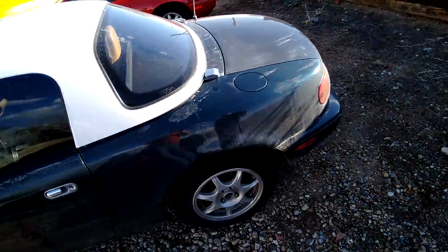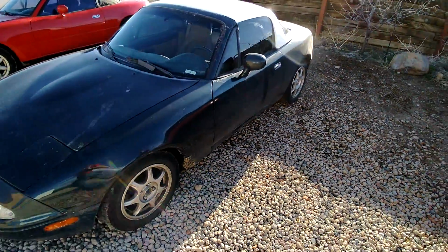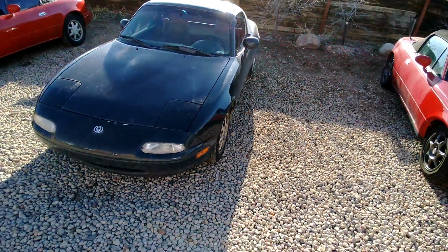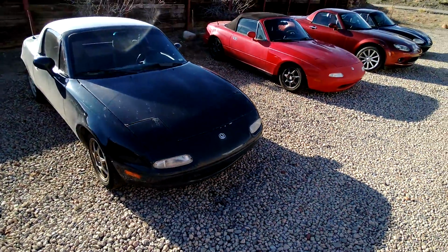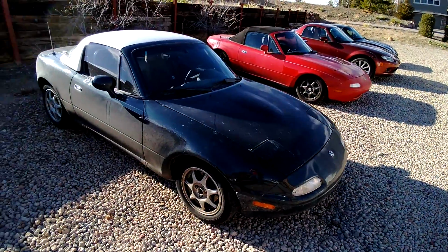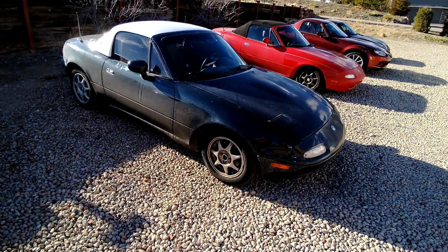It's been a great car to own. Then we have the dirtiest car of them all, which is Tuna Bean. This is my daily driver. I love this car. It doesn't have a soft top, just the hard top it came with. It runs okay, it drives okay, but that makes it really fun to own because I don't care.